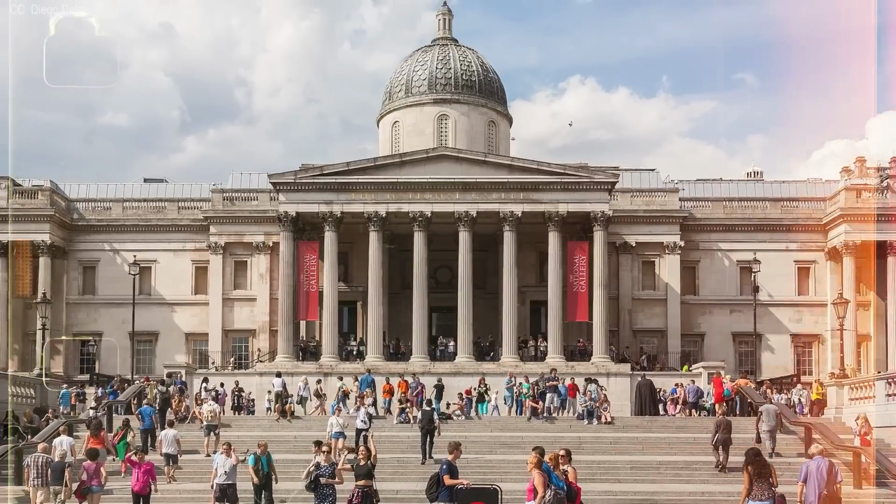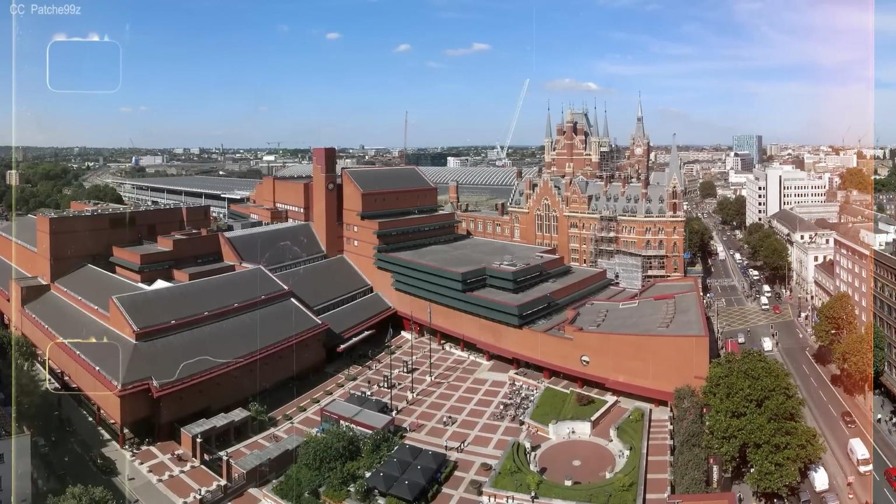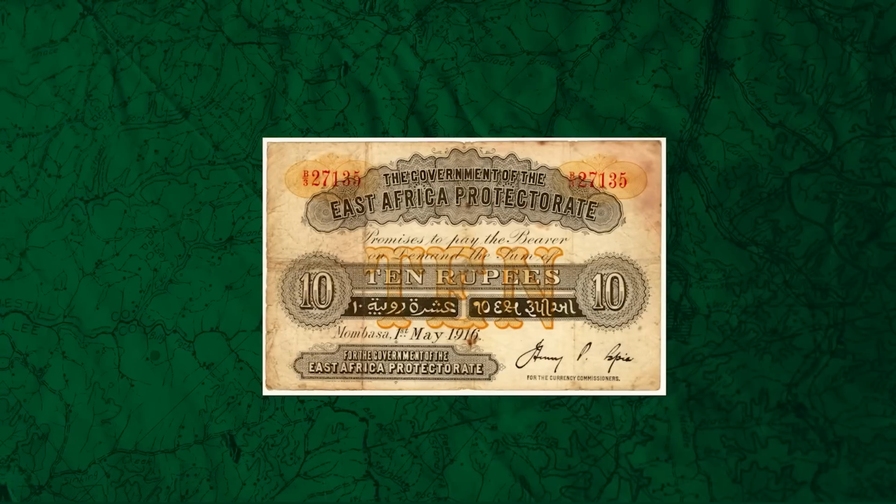With the creation of the Natural History Museum, the National Gallery, which contains artwork, and the British Library, where thousands of books were moved in 1997, the focus of the British Museum shifted from collecting everything to focusing exclusively on the history of humanity, spanning from the Paleolithic era to the present.